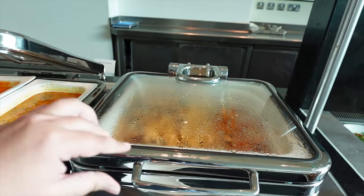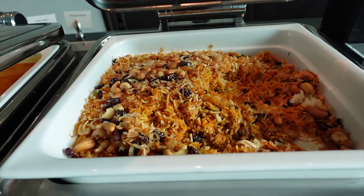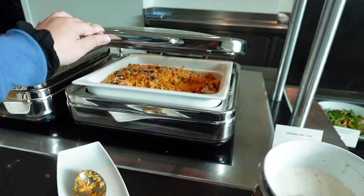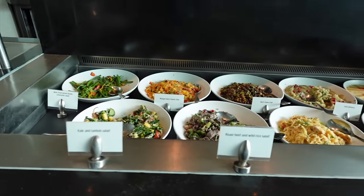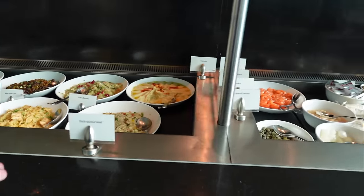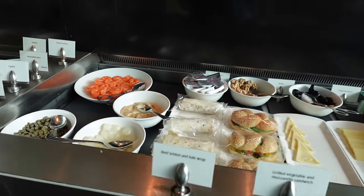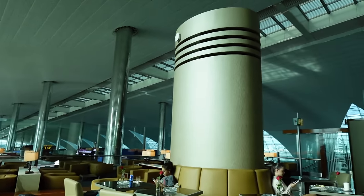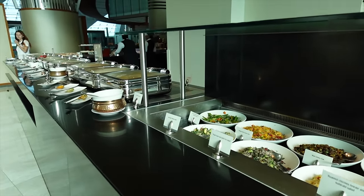And then a chicken tikka biryani. Ooh, this is beautiful. This is probably my favorite thing I've seen so far. I love a nice biryani. And then, yeah, again, a selection of different salads from around the world. Some smoked salmon, that's also good. But yeah, all in all, very, very good lounge in terms of the food items. A big, huge selection of food.